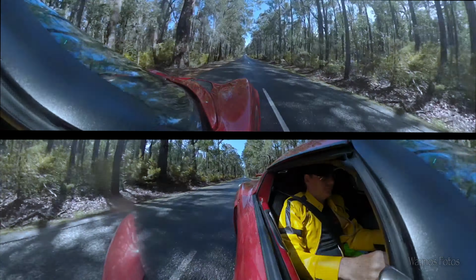Just heading out of Bridgetown, and I have to thank Steve for picking these roads because they're beautifully wooded roads, and we've got the lovely jarrah trees and karri trees on each side of the road, and the drive was very picturesque, and also the weather was starting to clear up a little bit, although the wind was picking up somewhat.